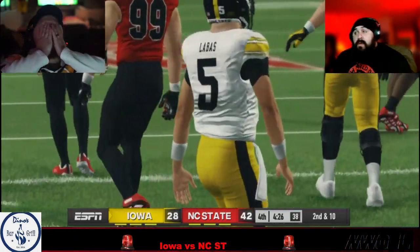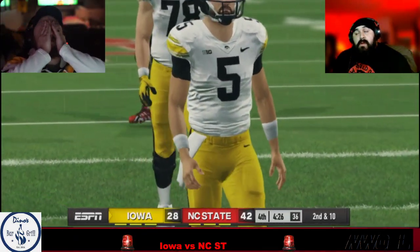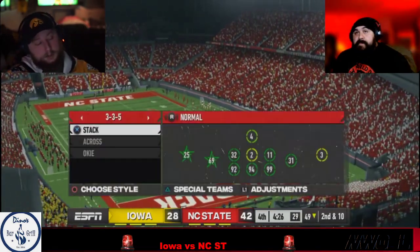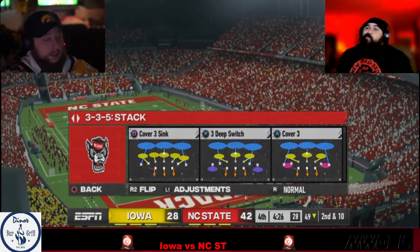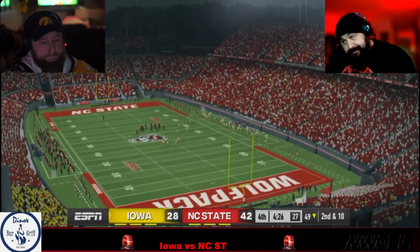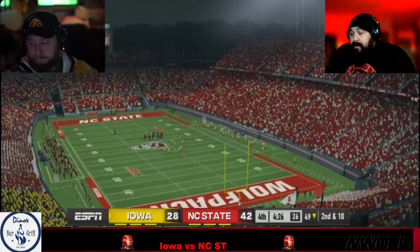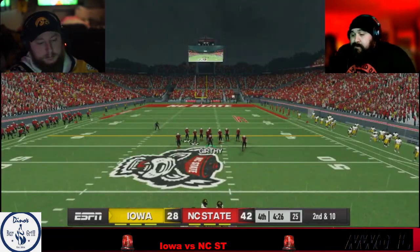Yeah, Labus sails that one. Wetjen, the throw is intended for the target, the 3rd row. Some lucky NC State fan goes home with a souvenir.